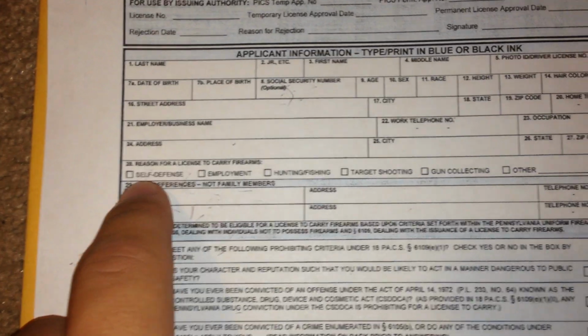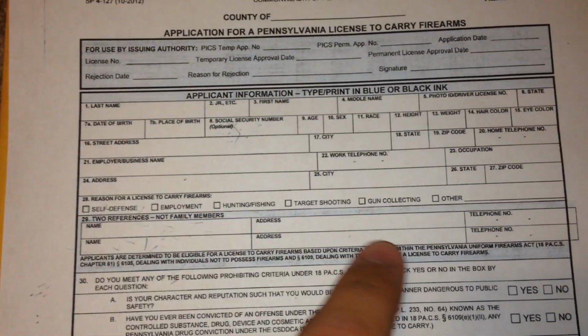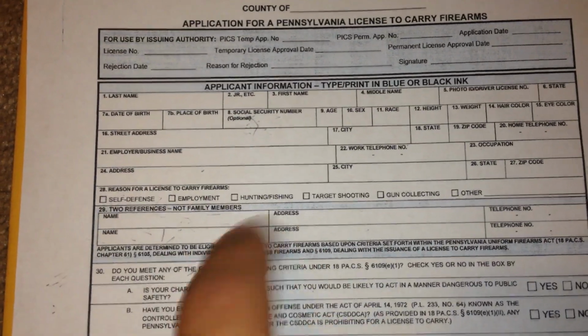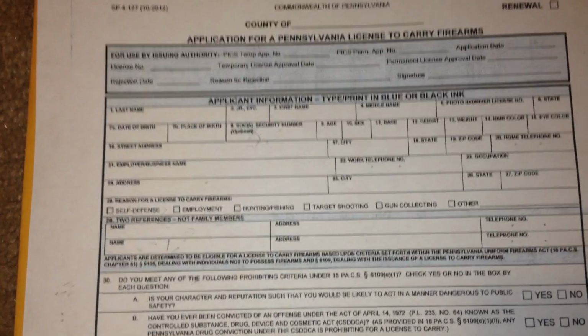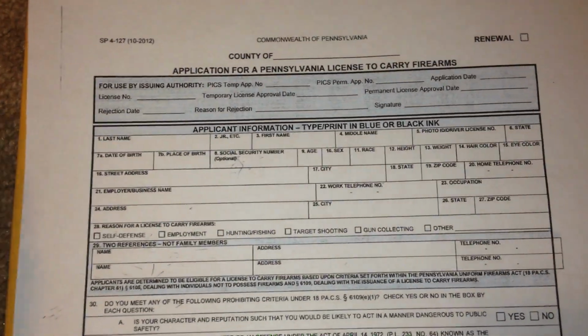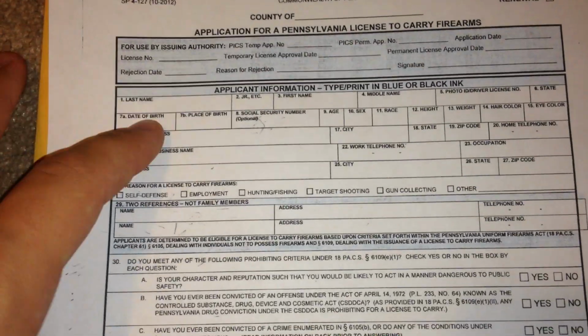It also asks what your reasons are for carry while you're applying for this. I checked self-defense, as PA is a shall issue state, and there were no issues with that. They approved it, obviously, and they didn't question that at all.